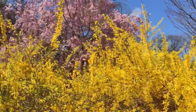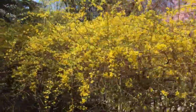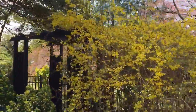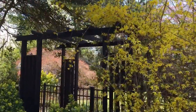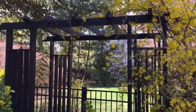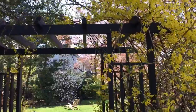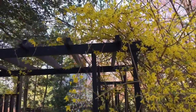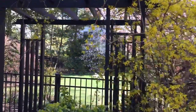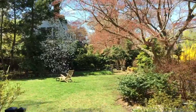So the Forsythia hedge continues all the way into the backyard, and I love this combo of the black pergola or arbor with the yellow color. It's just a great contrast, that bright yellow and the dark wood. It's really pretty. And in the back, the grass is finally getting greener.